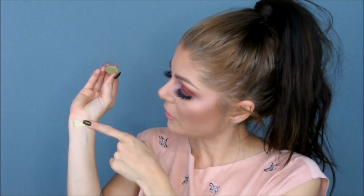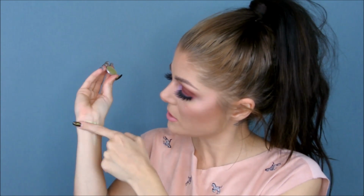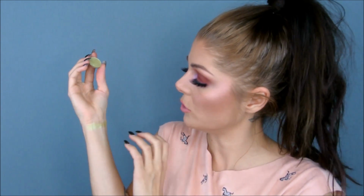This is Divina Acapulco. This is a cool toned shimmery green, and I think a light toned green like this would be so pretty, because this is a green without having too much yellow in it, and this goes so well together with those cooler toned greens as well. I think this would be so pretty.